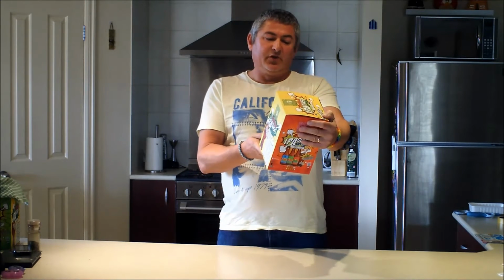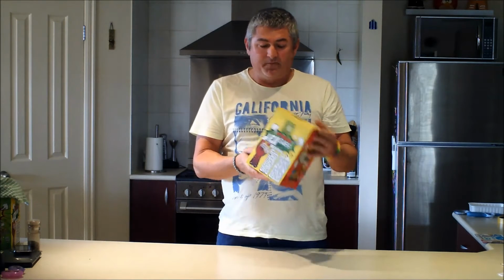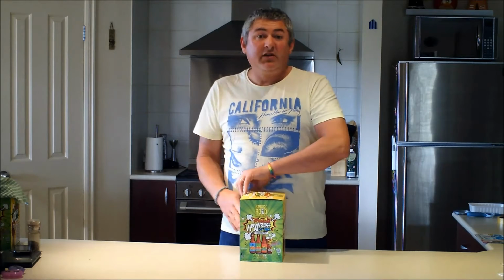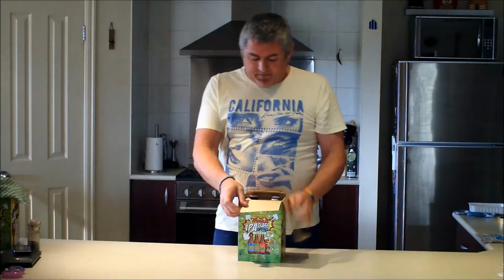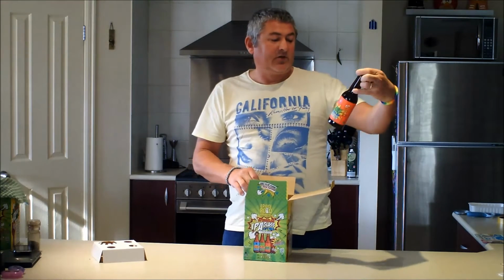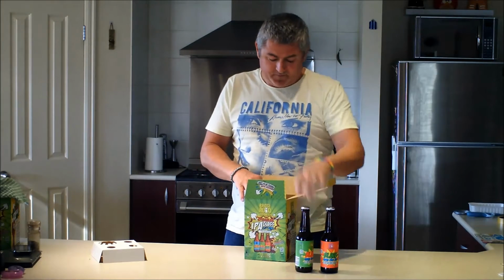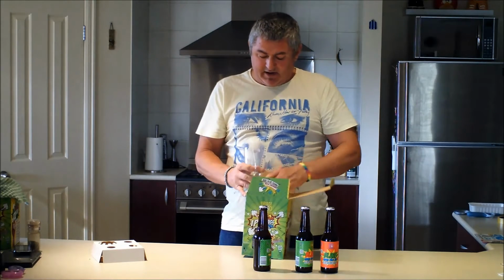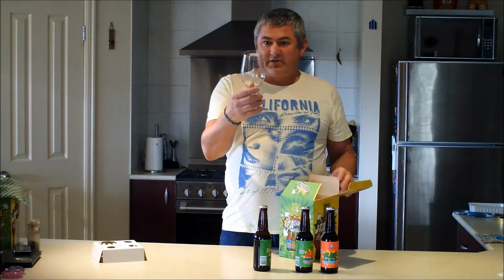Picked up one of these Bridge Road Brewers Spiegelau IPA glass gift packs from Dan Murphy's today for $25. Main objective was to get the glass. Show you what's in the pack. In the pack you get packaging. Oops, three bottles of their IPA. And a Spiegelau IPA glass, which is the objective.